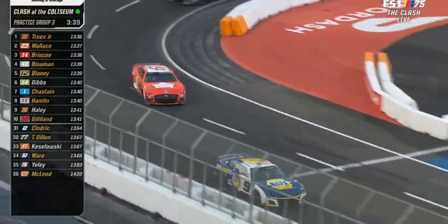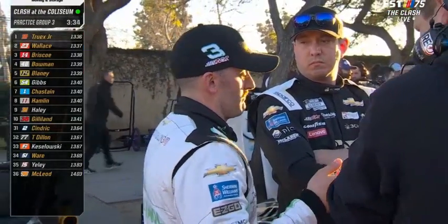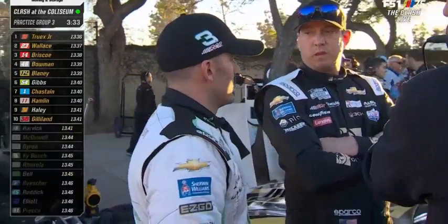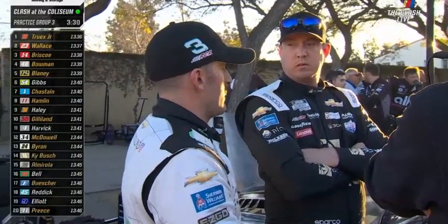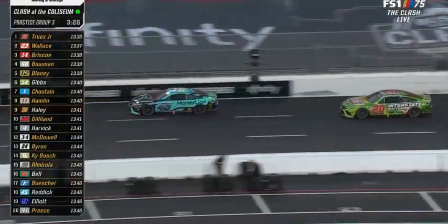This is what these teams need for a read to get ready for qualifying, on understanding what do they need to do air pressure-wise, what do the drivers need to do when they get on the racetrack to try to get heat in these tires to get as much grip as they can.